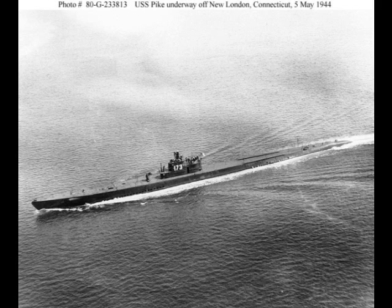Pickerel was probably sunk by a Japanese destroyer off Japan about April 7, 1943. Pompano probably sailed into a freshly laid minefield off Japan in mid-September 1943.